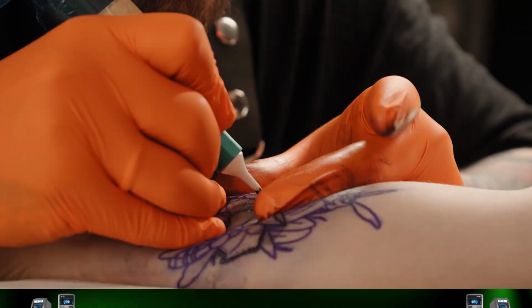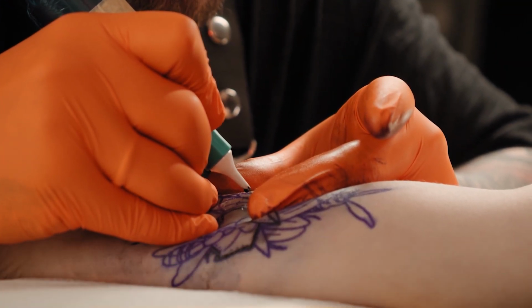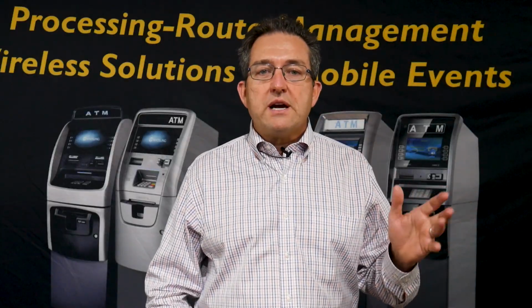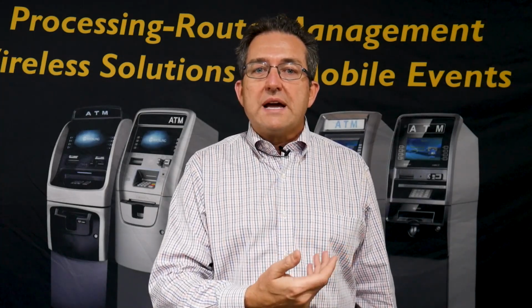Second easiest location to get is tattoo parlors, because most of the time you're going to have a guy who owns a tattoo shop, and then he's contracting out to third-party tattoo artists. Just like in the barber shops, the barber owns the store, he's cutting hair, and then he rents out each chair, so it'll be individual guys, private contractors. Same thing with the tattoo place.